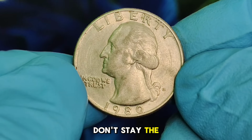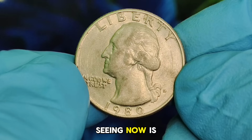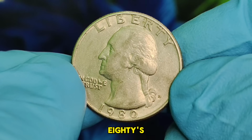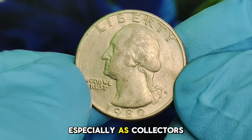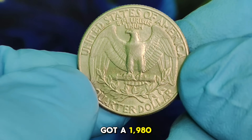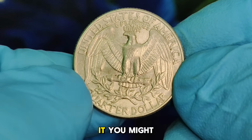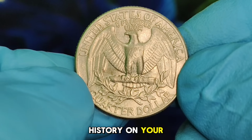Coin values don't stay the same forever. Like any collectible, their prices tend to fluctuate. But what we're seeing now is a clear upward trend in the value of high-quality Washington quarters from the 1980s. This is a coin that could very well be worth even more in the future, especially as collectors continue to seek out pristine examples. So, if you've got a 1980 Washington quarter with a D mint mark in uncirculated condition, hold on to it. You might just have a rare and valuable piece of American numismatic history on your hands.